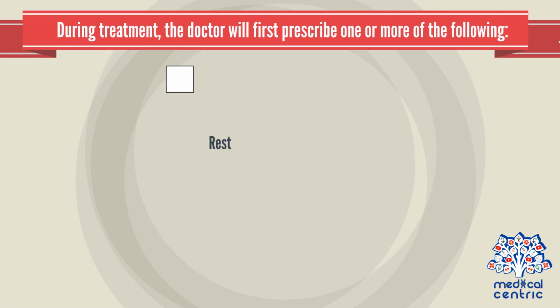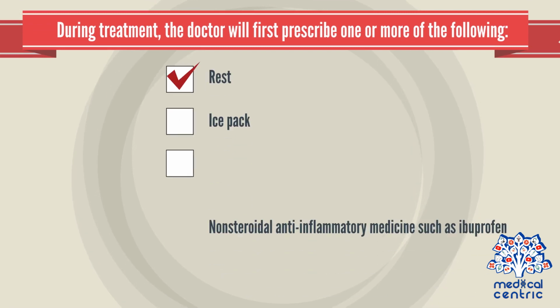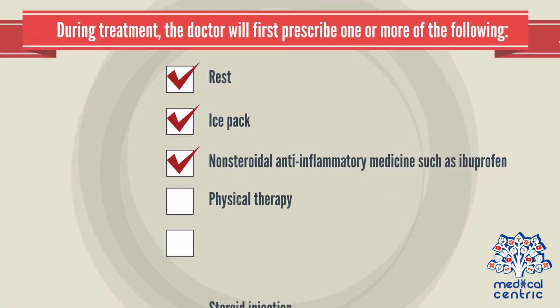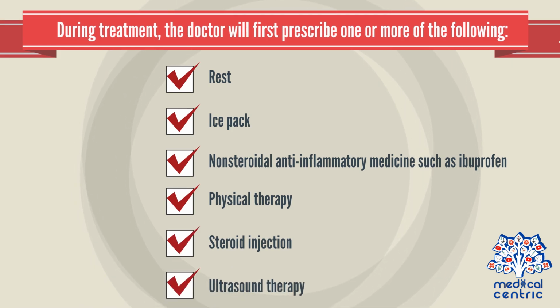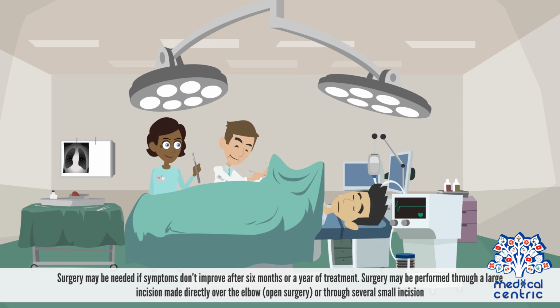During treatment, the doctor will first prescribe one or more of the following: rest, ice pack, non-steroidal anti-inflammatory medicine such as ibuprofen, physical therapy, steroid injection, ultrasound therapy. Surgery may be needed if symptoms don't improve after 6 months or a year of treatment.